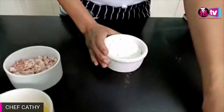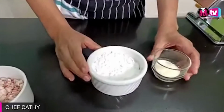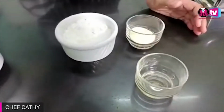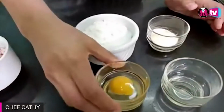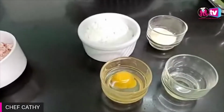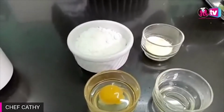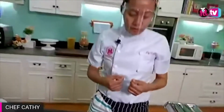Okay, so we'll start first with our flour. We have here our all-purpose flour and semolina flour. We also have our oil and egg yolk. In case you want more richness, you can add more eggs. But for this basic recipe, I think we're good already.